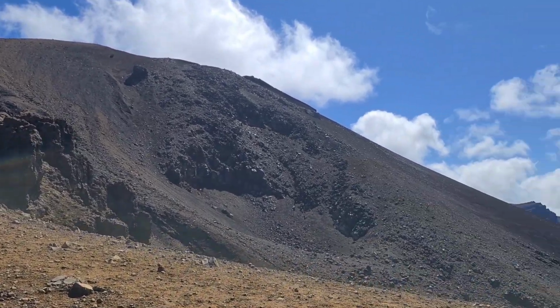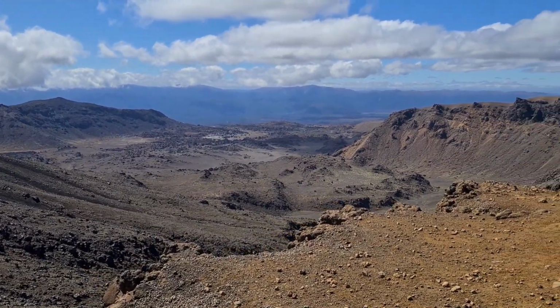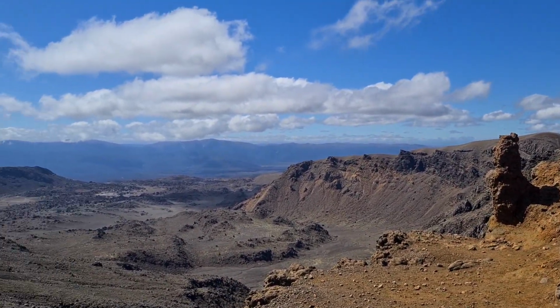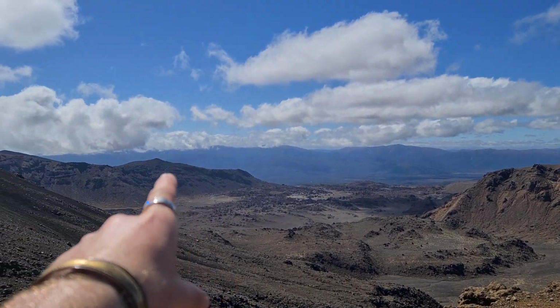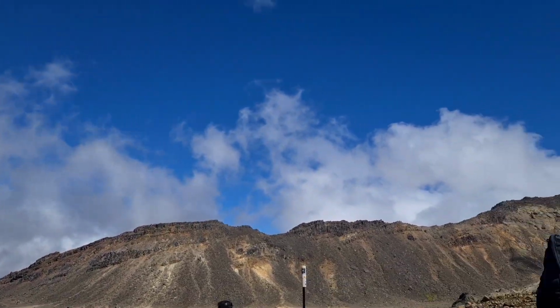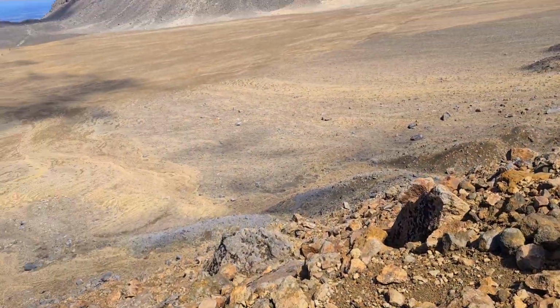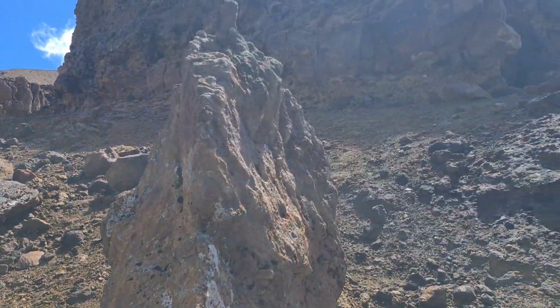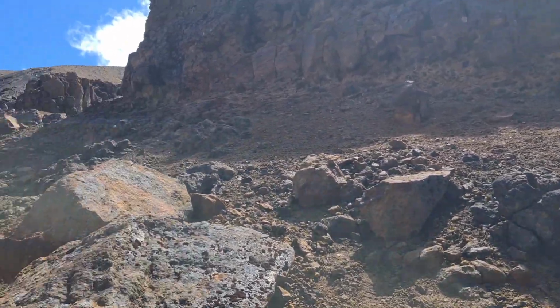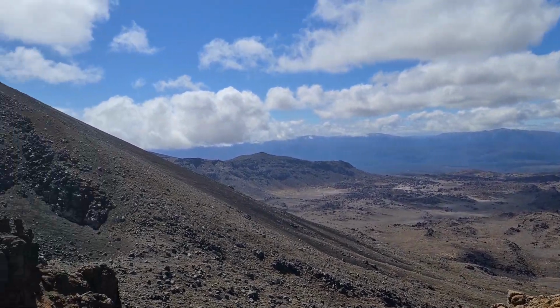Oh, we're almost at the first ledge. The view from here is so insane as well. Yeah, basically somewhere down there is where we camped. Now up here, let's go. Oh, what a view.